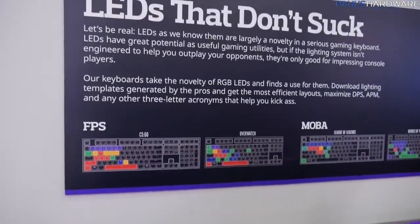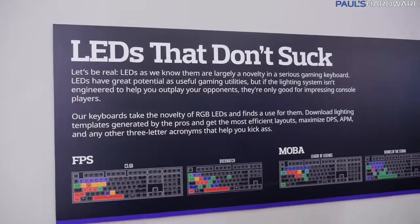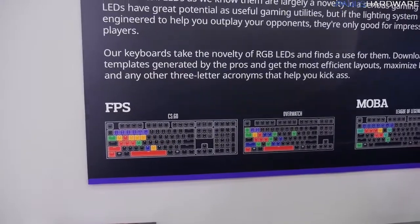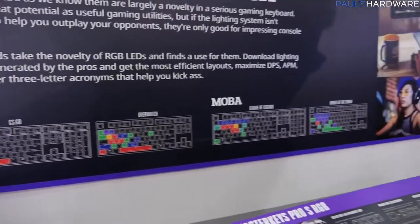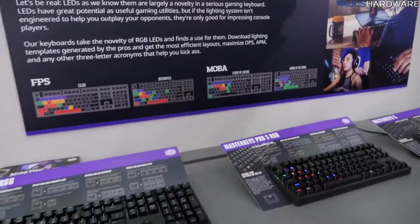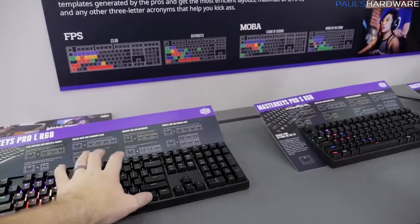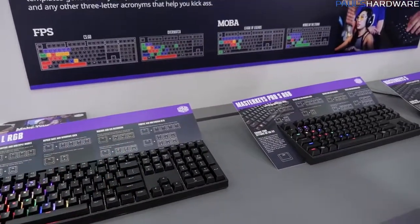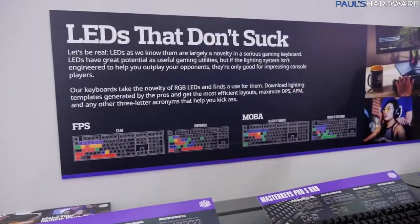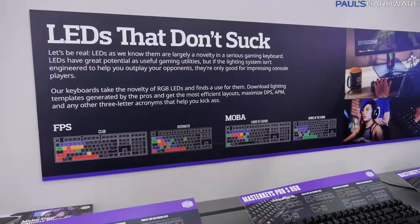But what Cooler Master is doing is they're trying to make sure that these LEDs don't suck. They know that not everyone's into it. They want to make things a little bit more useful. So whether you want an FPS configuration or Overwatch or MOBA or anything like that, you can get the configurations to load up onto the keyboard. Of course, you can set those with the presets. Everything is internally saved to the keyboard, but you can access it with the function keys and pressing other stuff. You can also save profiles. And it's a great way to give yourself some helpful indication via those RGB LEDs rather than just having them light up and look pretty.